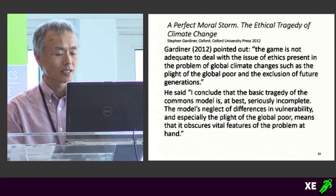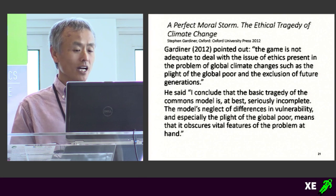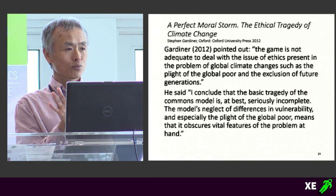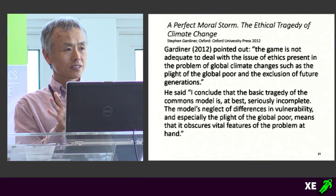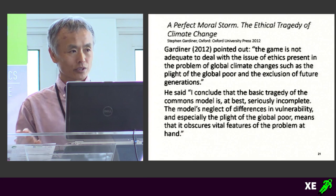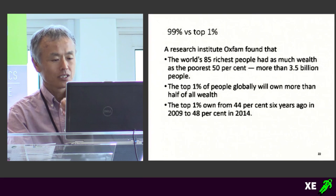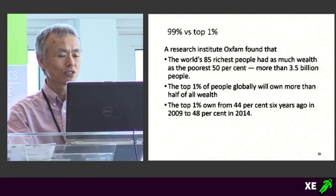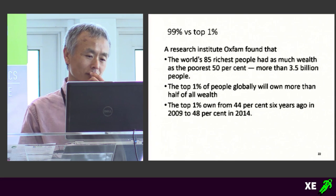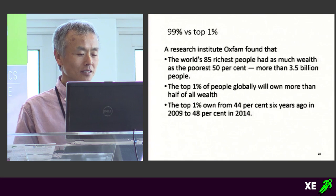So basically he's saying that Hardin's game or the prisoner's dilemma game is not adequate. And we have to consider the division of society, poor and rich, or current generation and next generation. Some of these groups are ignored. In this presentation, I'll only consider the rich and the poor, or name it the 99% and the top 1%. It seems that there is a really big gap between the 1% and the 99%. So there are some numbers there.